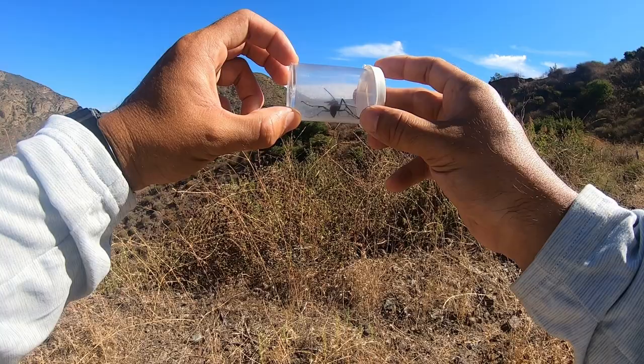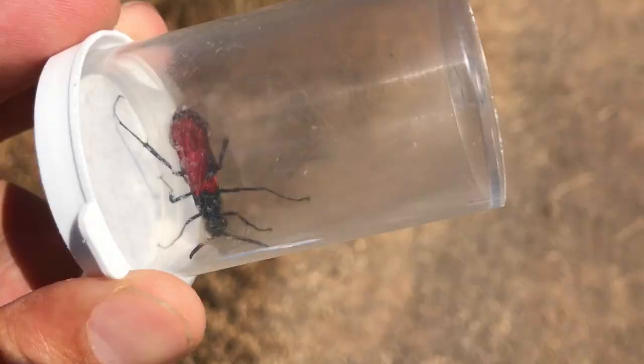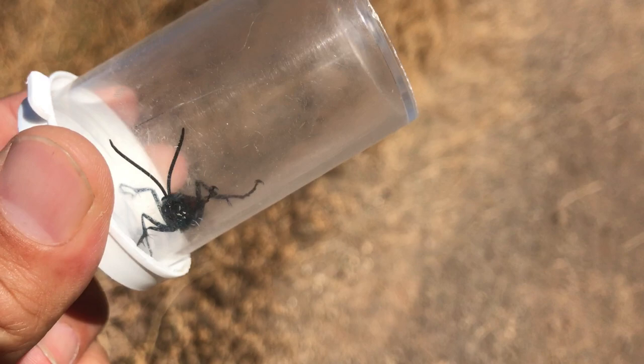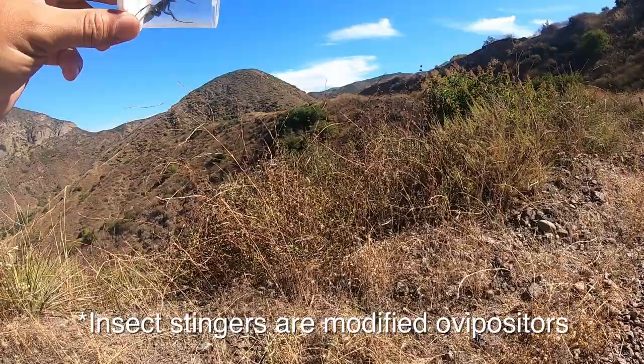Some of you might have the question, where did stingers evolve from? Well, I'm glad you asked. Stingers evolved from this structure found on many female insects called the ovipositor. Ovipositor is just some structure that female insects use to deposit their eggs. It's an egg depositor, ova meaning egg, depositor meaning depositor, so ovipositor.